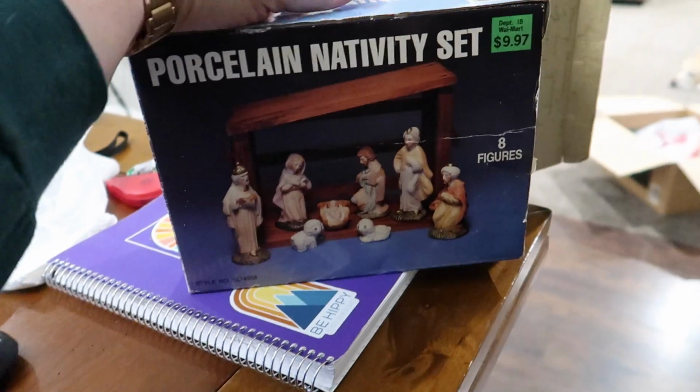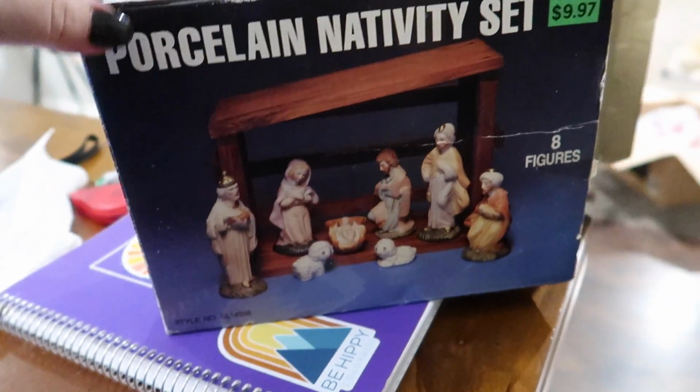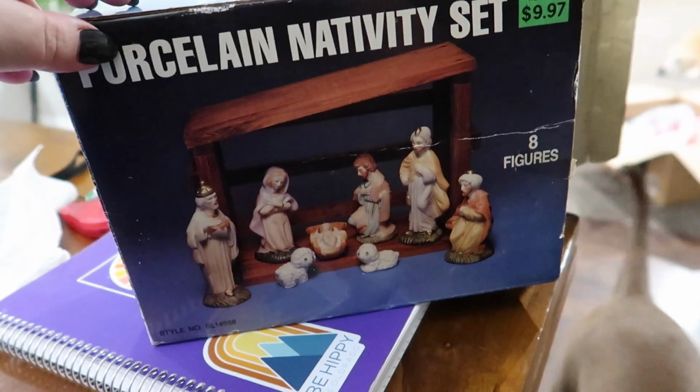Okay, I never thought I was a collector of nativity scenes, yet here we are. So this is actually a very old nativity set.